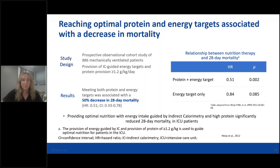Here is another study, a prospective observational study with 886 mechanically ventilated patients, where energy targets were guided by indirect calorimetry, and at least 1.2 grams of protein per kilo per day was provided. There was a statistically significant and notable 50% decrease in 28-day mortality by meeting energy and protein needs together.